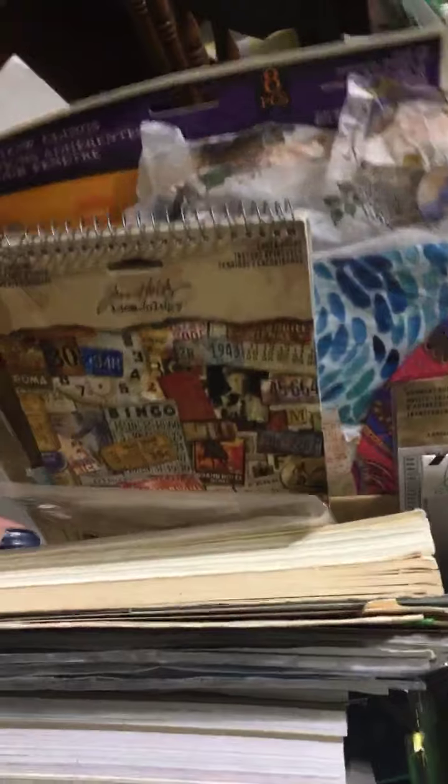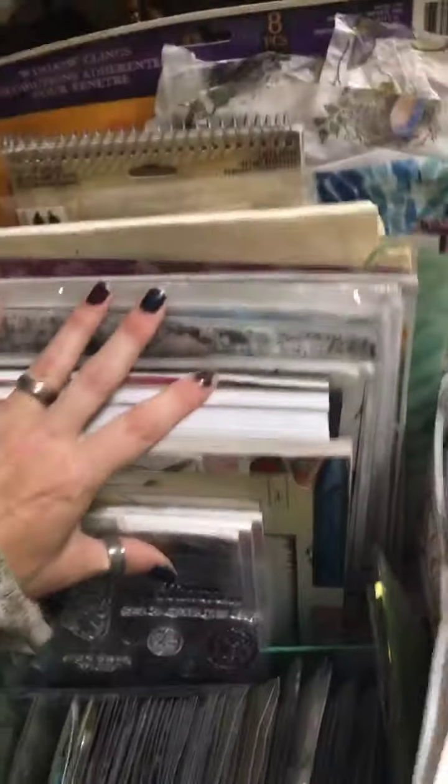Some more stuff that I haven't used, stickers, and this is literally tissue papers and things that I've had forever.